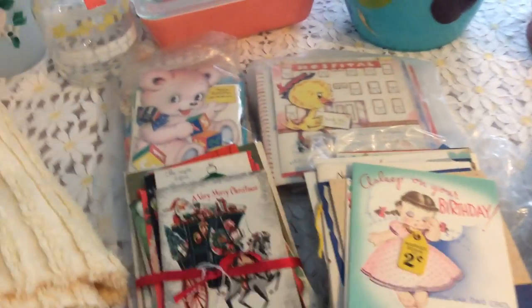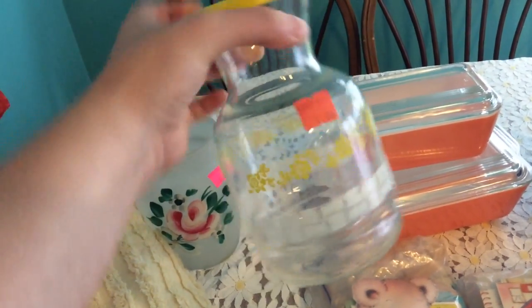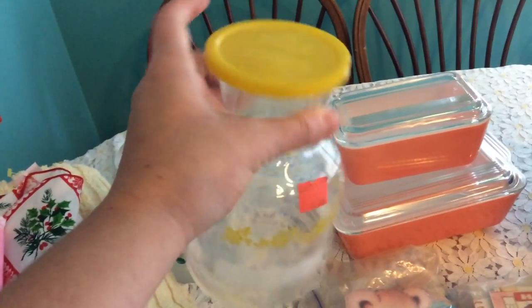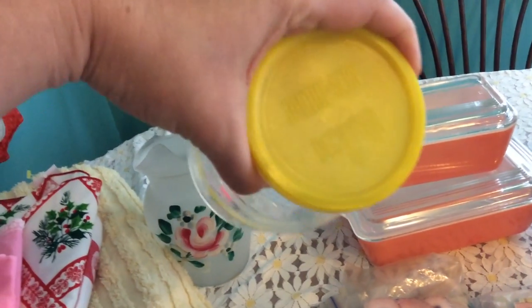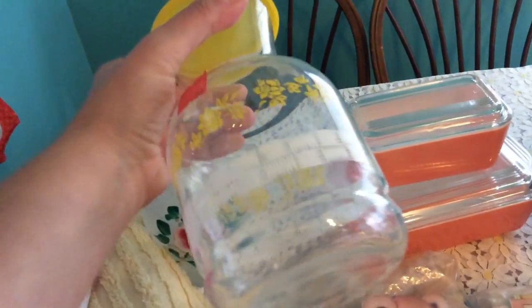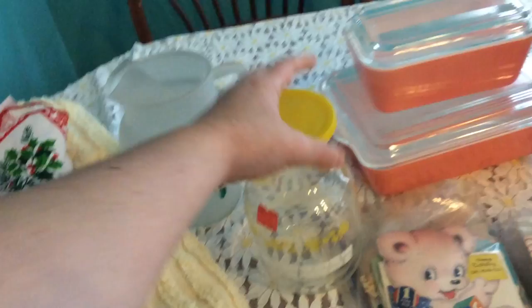So very cute. I found this Federal decanter, and this was $1.99, and I actually had just enough space to put this up with my juice jars in my cabinet. And on it, it says Handy Serve Decanter Federal. And it's perfect. It fits right there, and I have no more room for the juice jars.